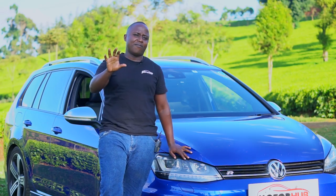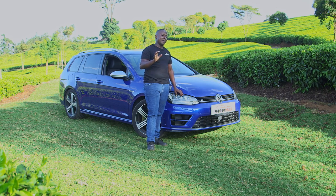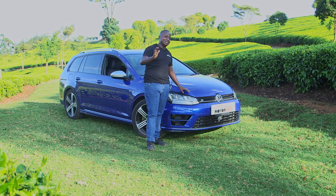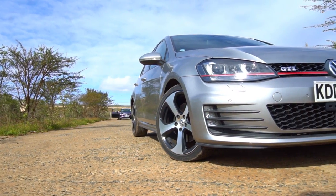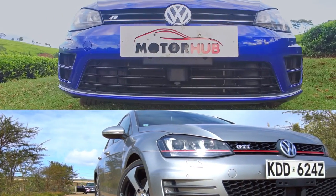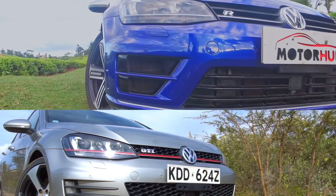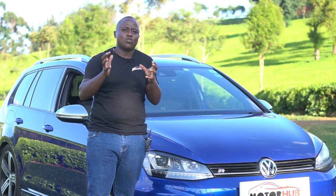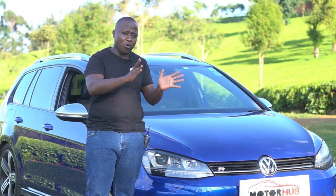But how do you tell the difference between a GTI and a Golf R? The GTI, from the look of it, has Wolverine claw marks on the sides of the bumper. However, the R is a bit subtle, and the R has an R badge on the grill. So those are part of the differences that you might note when you look at the GTI and when you look at the Golf R.